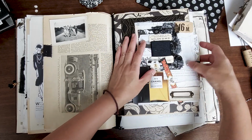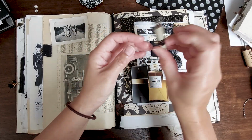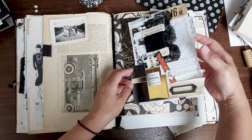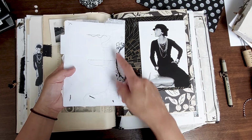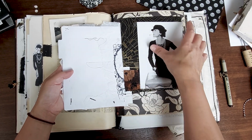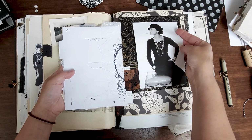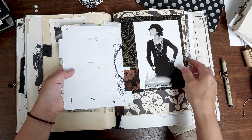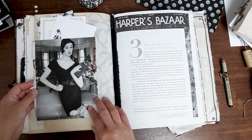Oh, this collage here is another chapter divider made by Sarah, Crafty Paper Bits, and I love how she collages. She's used the Chanel perfume, since I've made a perfume journal in the past, but it's all Chanel related, and so I had to give that a place of honor there with a little pen holder clip there. But thank you, Sarah, for making these awesome collages.